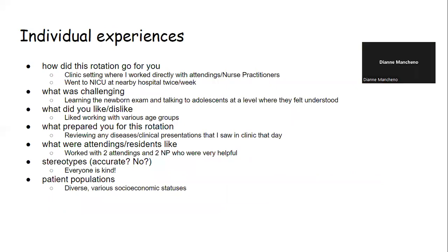And then just to talk about our individual experiences. Like I mentioned before, I was in mostly a clinic setting. I worked directly with 2 attendings, and there were also 2 nurse practitioners. I was only with 1 other student, so we would switch off seeing patients that were coming in. So I was seeing a lot of patients during that time. And then I would go to the NICU twice a week.